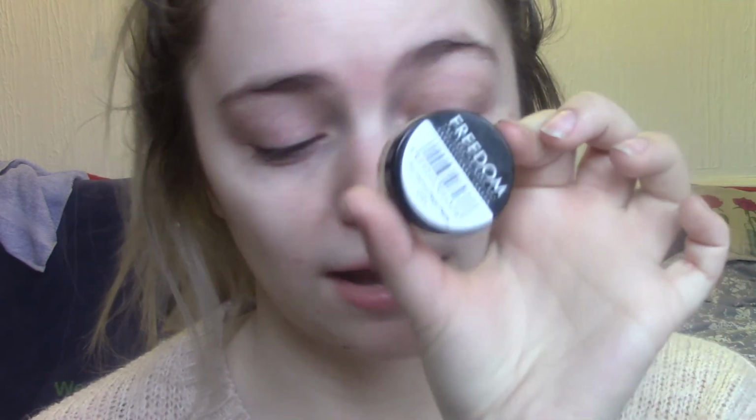I do have a few that I got off Amazon when I did my full face of Amazon makeup video, but I just don't like them, so I thought I would pick something a little bit more expensive that I know I actually like. I also really like using this concealer as a base for eyeshadow just because it's quite thick, and it does give pretty good coverage actually for a cheap concealer.